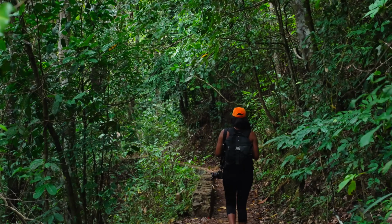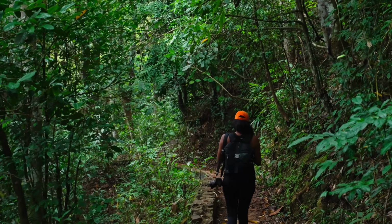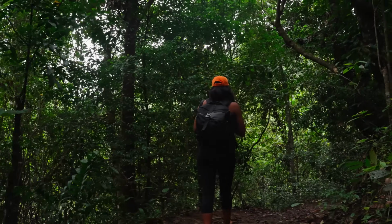So we're going to go check out one of those things, and that is a waterfall hike. Now, this hike is not so bad. Apparently, you can drive to it, and then there's a little bit of a small hike to it. So it's possible for people of all fitness levels.